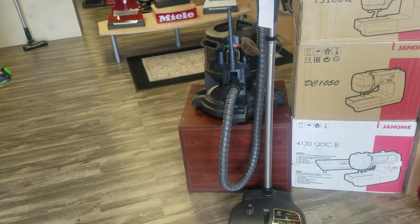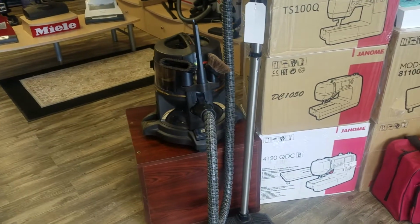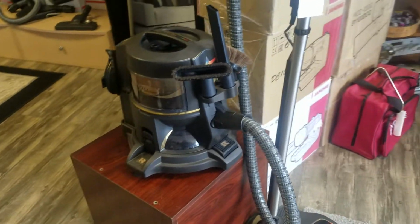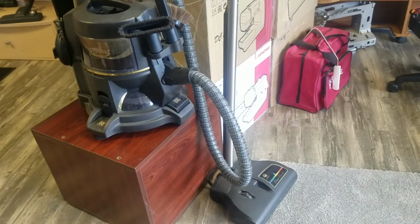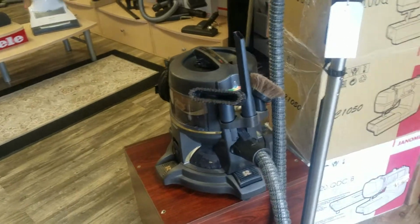Today we're looking at a Rexair Rainbow that we recently reconditioned. It has a rebuilt motor, all new accessories. We give it a 2-year warranty, which is unheard of for a used vacuum cleaner.